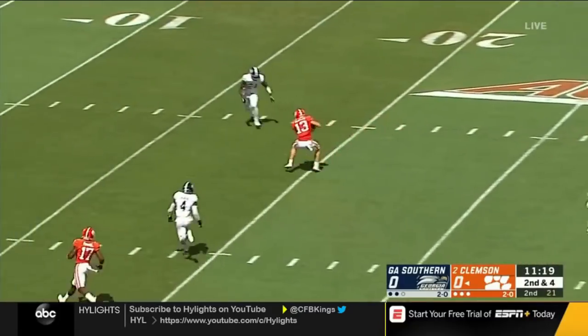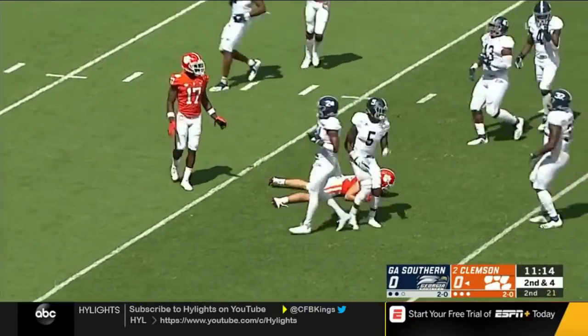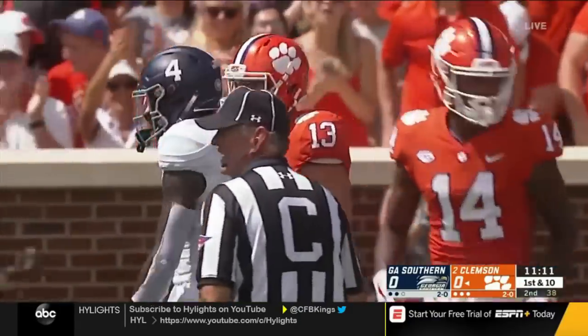Lawrence steps up. Hunter Renfro wide open. Renfro finally subdued at the 12-yard line. Little Baryshnikov by the senior. It's a gain of 30.